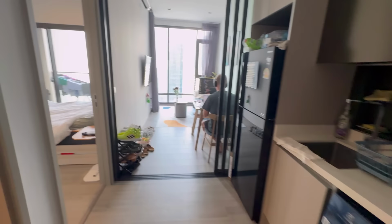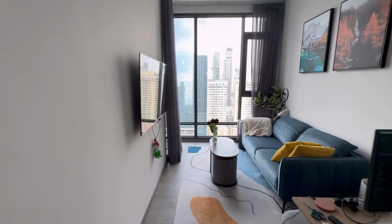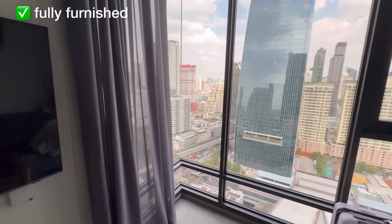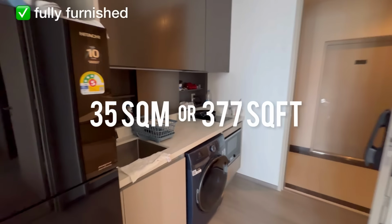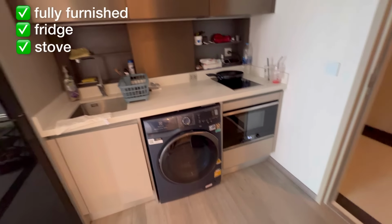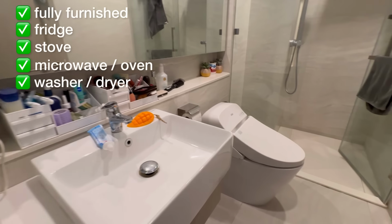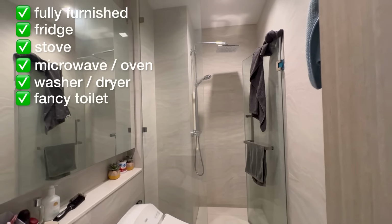Walking in, you immediately see the kitchen, followed by the living room in the front and the bedroom and bathrooms to the right. All the furniture and TV and curtains that you see here came with the condo. And although it's relatively small, it really does have everything you need. In the kitchen, you have a full fridge, a stove, a microwave/oven, as well as a washer/dryer. The bathroom features an automatic fancy toilet that has the air blowing and the automatic lids and automatic flushing.